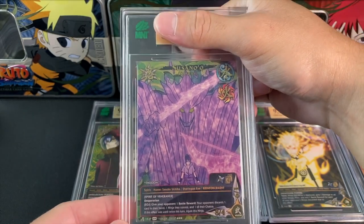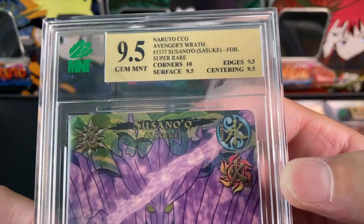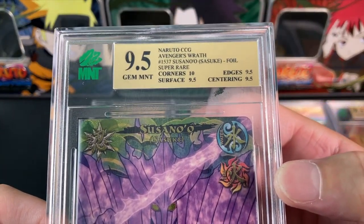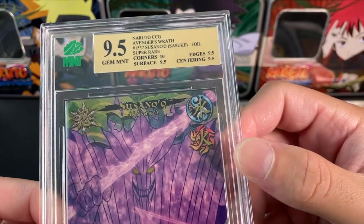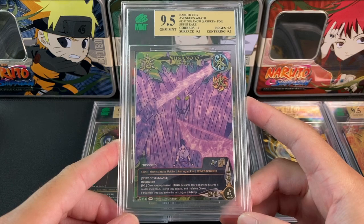And this Sasuke Susanoo got the 9.5, and not only did he get a 9.5, it is a strong 9.5. This thing, wow.